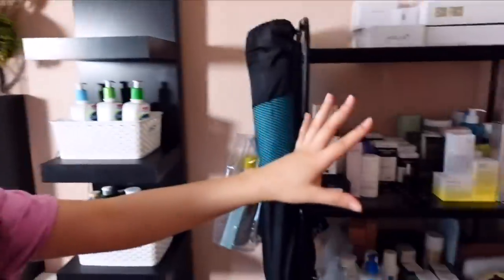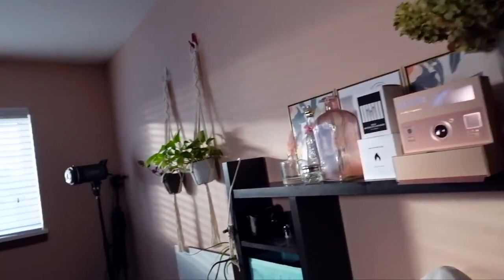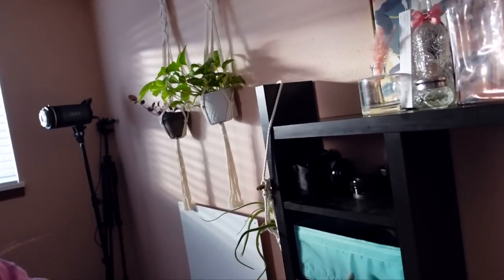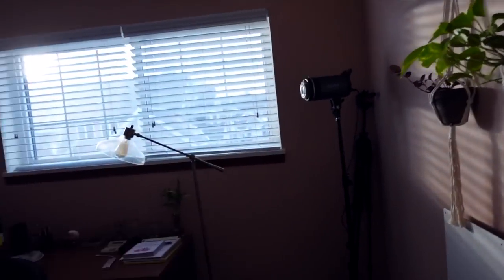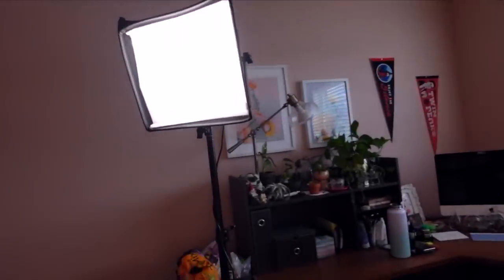So this is my office space, and I kind of call it a studio space because it is so multi-purpose. Not only do I store all my skincare stuff around here on these shelves, and I have this IKEA shelf that we'll go through, but this is my podcasting equipment here. I have my tech stuff here. You can see lighting equipment in the background. Of course, we have my plants.